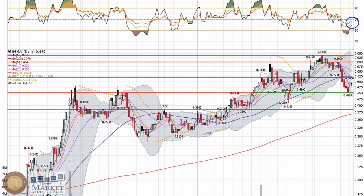So the way I look at this is kind of a victim as to what's really going on with the markets right now, sliding backwards. And you look for this now to try and sustain some strength at this point to show that this play is going to continue an overall uptrend. So those are the things I'll have my eye on with the NGM chart.